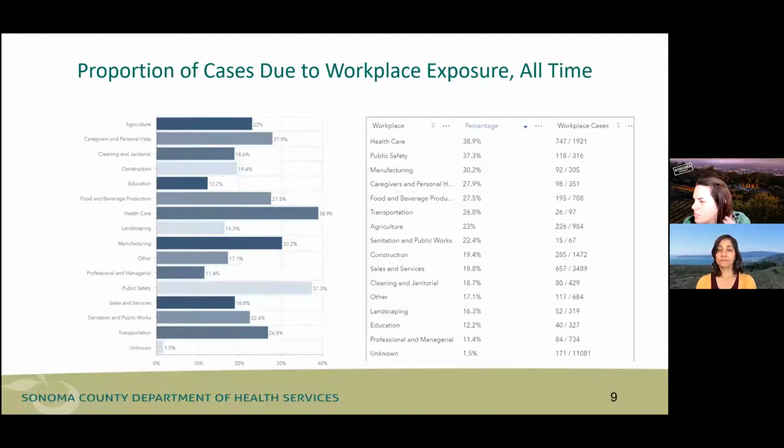Child is just indicating they didn't have an occupation, but we have seen cases among children as well in the past 60 days. Looking specifically at instances in which transmission was known to occur in the workplace, we can see that when we look at cases over all time, the professions with the highest proportion of transmission occurring in the workplace included healthcare, public safety, manufacturing, caregivers, food and beverage production, transportation, agriculture. And just to provide an interpretation of this chart, the number on this side represents all of the cases that we have seen in these occupations, regardless of where transmission occurred. The number here, the numerator, is the number of cases that were due to worksite transmission.